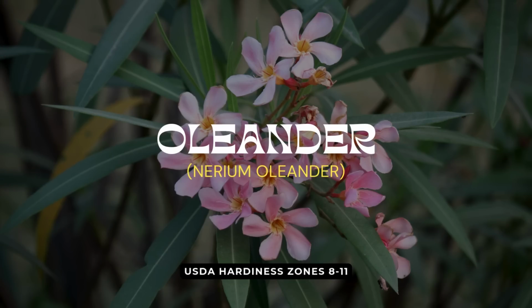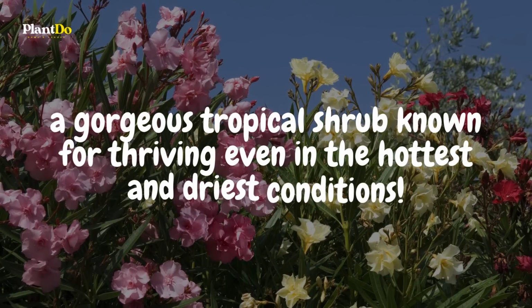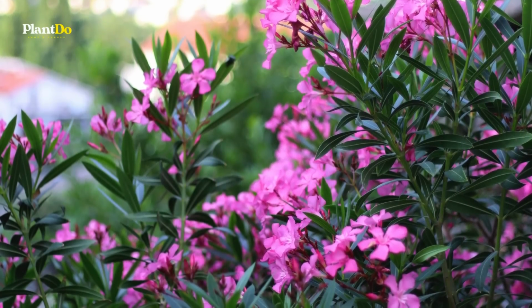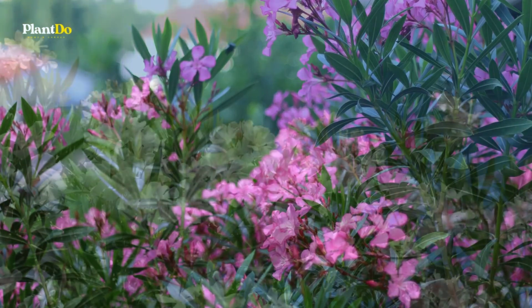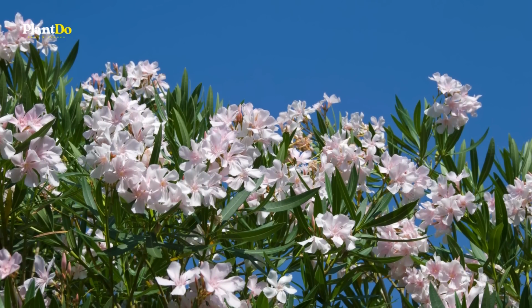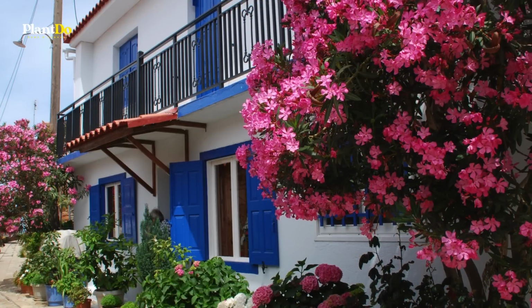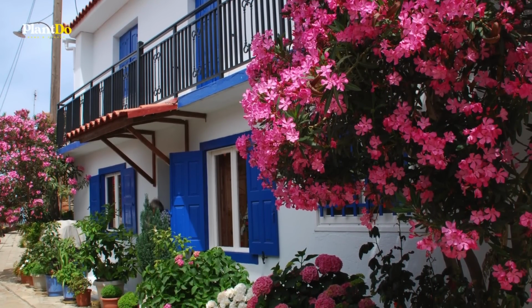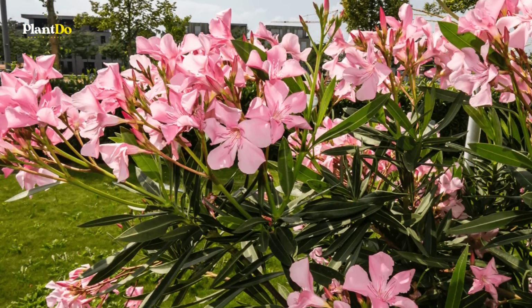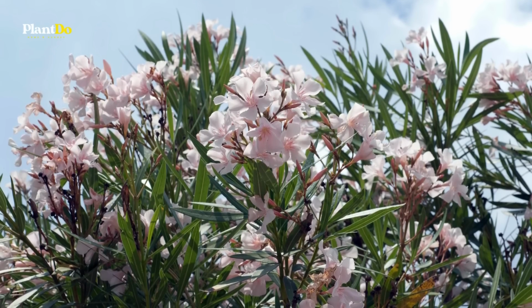Next up at number 13, say hello to Oleander, a gorgeous tropical shrub known for thriving even in the hottest and driest conditions. Oleander is a true champion when it comes to resilience, producing a spectacular show of colorful, fragrant blooms even when water is scarce. It's an excellent choice for container gardening, making it perfect for brightening up patios, balconies, or any sunny spot around your home.